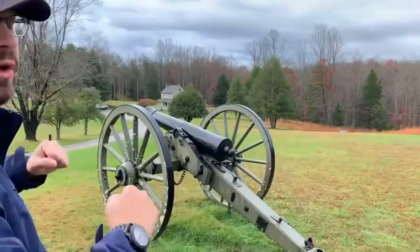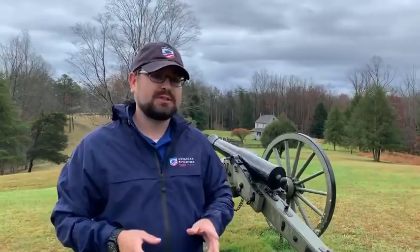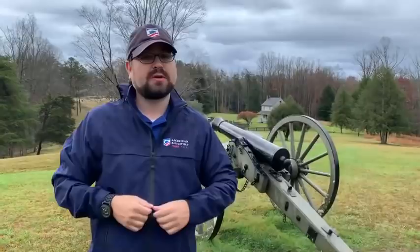Before we can get to this battle, we need to talk a little bit about what is happening here in Western Virginia in mid to late 1861. Then we're going to walk around this battlefield, and we're going to finish up over on the Confederate side of the works, heading down towards the Gauley River, because we are high above the Gauley River.